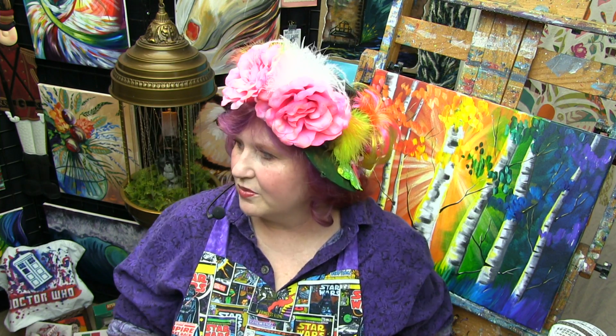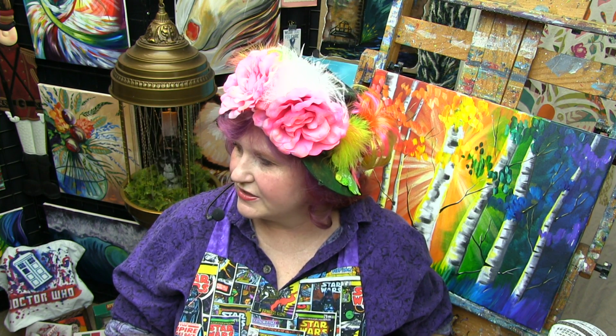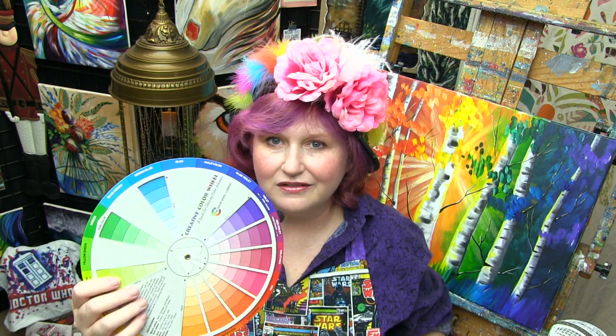So primary colors: red, yellow, and blue. Okay. And then white and black? No, those are off the color wheel. White and black are the tints and shades. We did that in the grayscale. So white and black are not on our color wheel. That's how we tint or shade our paint, by adding white or black. That's how we make it darker or lighter. We do it some other ways too, but that's the direct way.